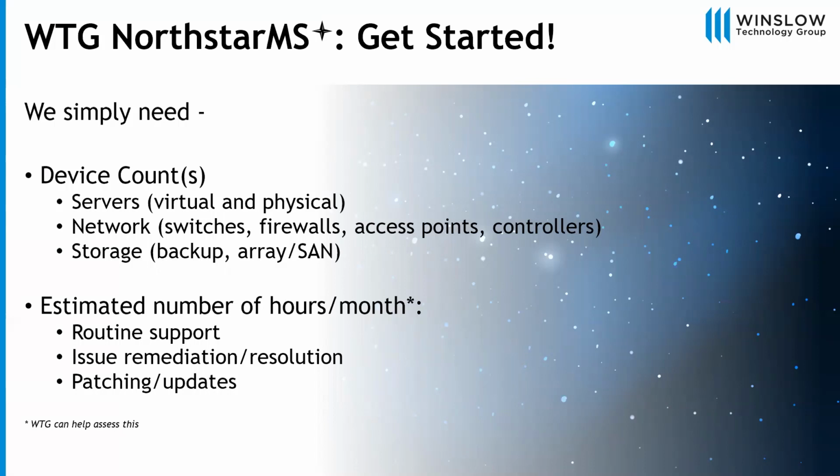Maybe you just want us to keep an eye on VMware, the host servers, and your storage, and the network devices that connect it. That's totally fine with us. We're able to leverage this device count, and then the next piece, which is the estimated number of hours per month, to come together to a package to support you and the environment that you need, how you need it to. So this is how you get started. It's really simple, just a device count, and we'll come up with an estimated number of hours per month just by talking to you if you're not really sure on that one.